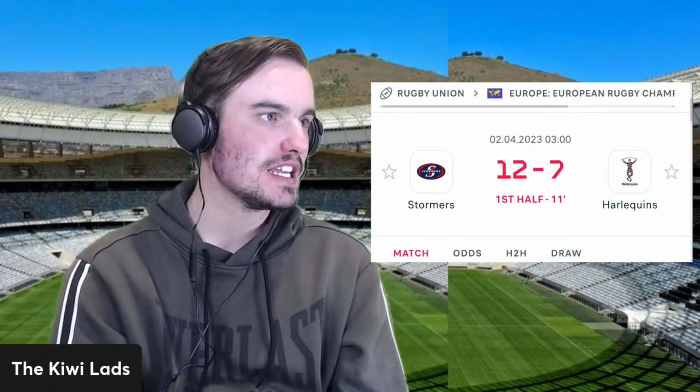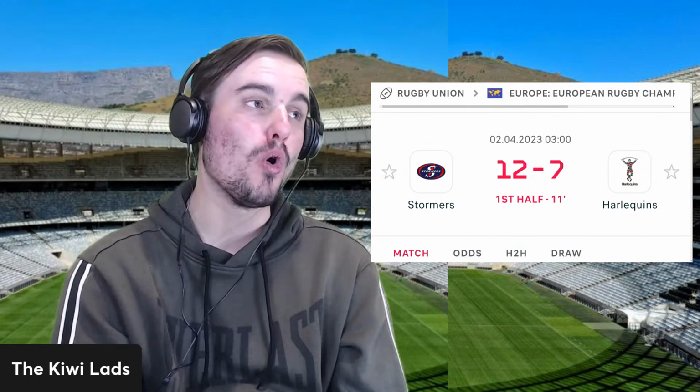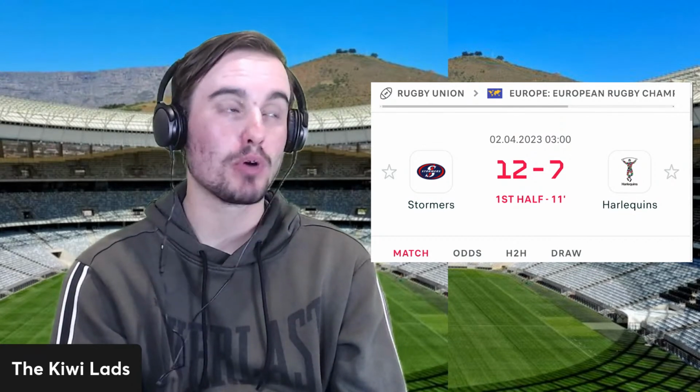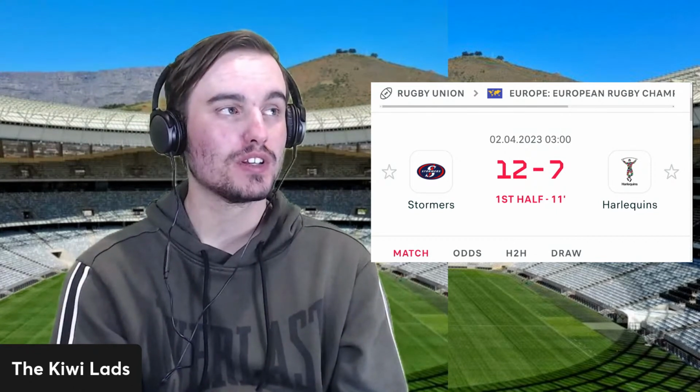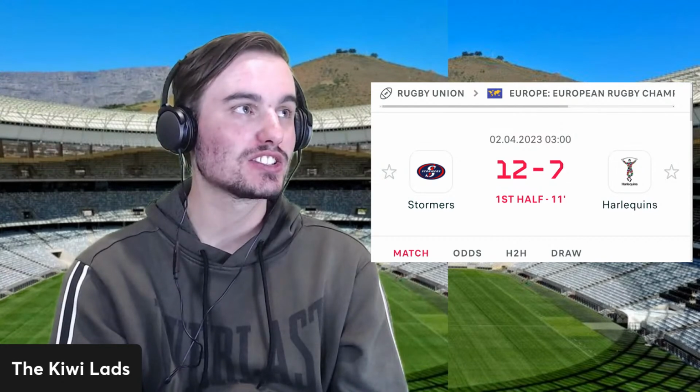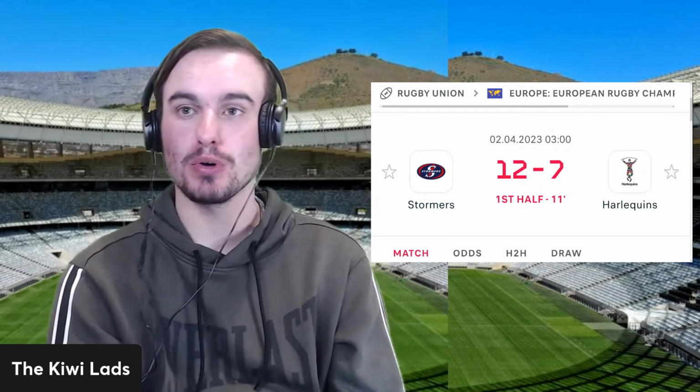Some good challenges in the air today. Both wingers like to hop. Oh, it's going to be a big landing for Mani Libok. They're trying to say that there was a push, which I think they've probably got a fair enough argument for. Diamani, no space on that side. Going back for the penalty for the initial push anyway.